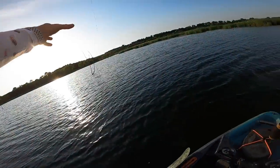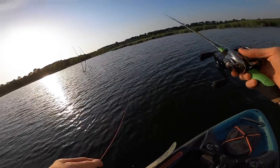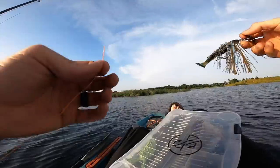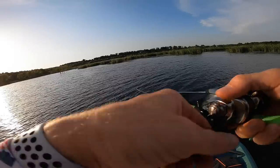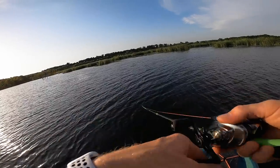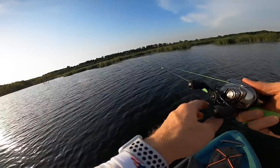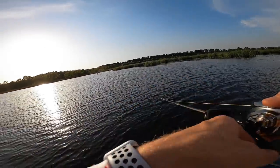We just got broke off at the leader knot. That was probably a giant. Let's catch one on the clickbait real quick and then we'll throw the frog. Any noise you hear while I'm reeling is not the sound of the reel, it's actually the braid. It's just that thick braid, so you're hearing it kind of whine a little bit as I reel, but it is definitely not this buttery smooth Shimano. I spool this up with like some 15 or 20 pound fluorocarbon. It's gonna be silent.